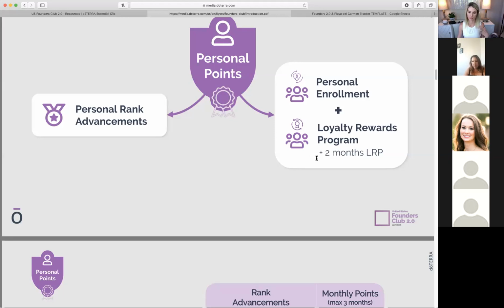You can get an Essential Life book if you process your first LRP of 100 PV. You can get an Amazon diffuser if you process your first LRP of 100 PV. You can get a free oil. I create some type of incentive.